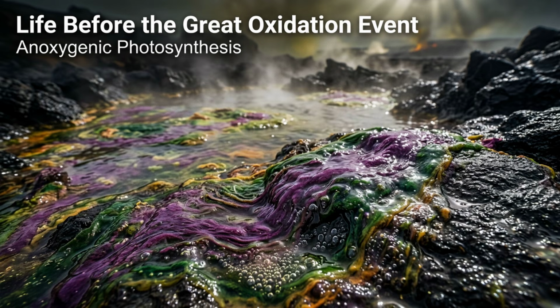From the murky, iron-saturated oceans of the Archean to the high-tech bioreactors of today, anoxygenic photosynthesis remains a silent architect of our world. These ancient alchemists did more than survive the early Earth. They sculpted its geology through banded iron formations and held the rise of oxygen at bay for a billion-year stalemate. By mastering the infrared spectrum and thriving in the deepest shadows, they proved that life's ingenuity is not limited to the visible light of a green leaf.